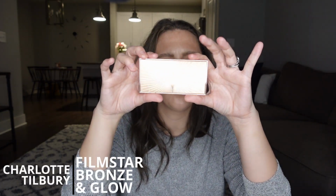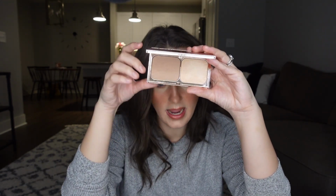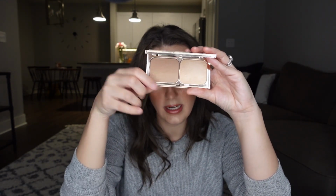So this is the Charlotte Tilbury Filmstar Bronze and Glow, and it has a sculpting shade and a highlight shade in here, as you can see. So let's talk about the highlight shade first. This is probably the most natural powder highlight that I have.